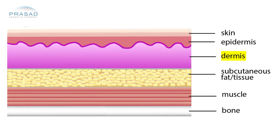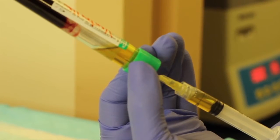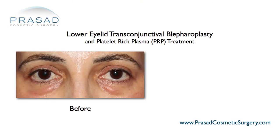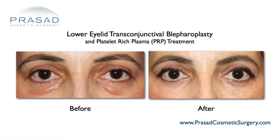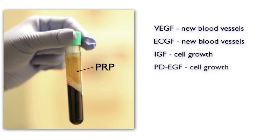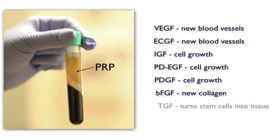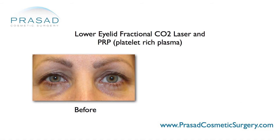We also would use something called platelet-rich plasma. Platelet-rich plasma is derived from your own blood, and it stimulates your collagen and blood supply. Basically, we're using the same elements of the blood that are needed for wound healing to stimulate a wound healing response in a way that helps improve skin quality. It's been very successful for us.